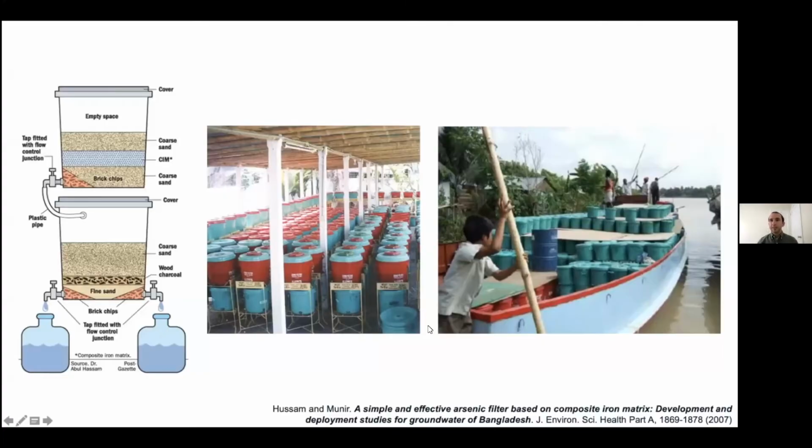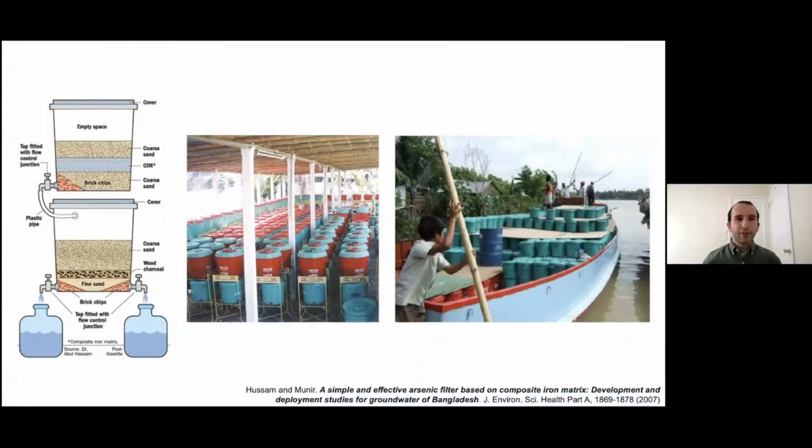One of the most commonly deployed treatment strategies for water that's contaminated with heavy metals in places without centralized water treatment infrastructure is a bucket-based system like the one shown here. So if you look at the schematic on the left, essentially what you do is you pour contaminated water into the top of a bucket. It trickles through a variety of materials like sand, iron, bricks, and charcoal, and then clean water eventually comes out the bottom.